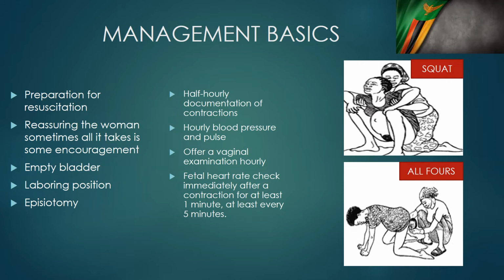We need to reassure the woman that she'll be okay. You get amazed how much encouragement of women can contribute to what has been diagnosed as prolonged second stage of labor. Just telling the woman what she needs to do, hold her legs, lift up her head, think of herself as she's pushing stool. Most primigravidas with that information get to learn how it should be done, and most women have delivered like that. We need to make sure the bladder is always empty.